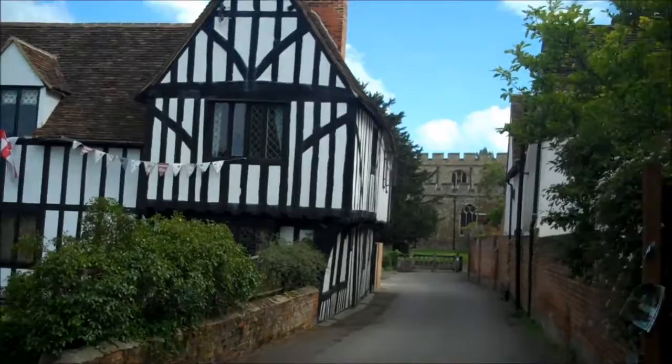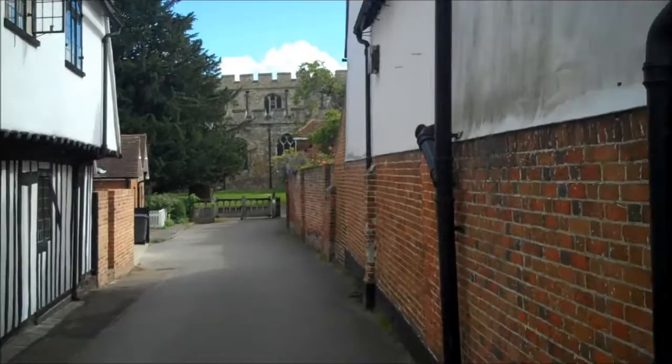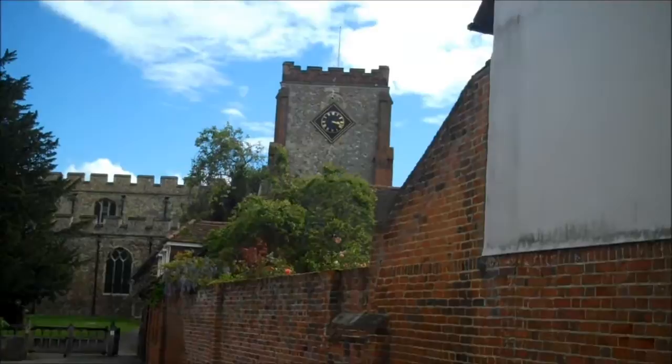That's a nice path down to the church. That house there, it's what? 16th century? And there's been a church here for at least 1,000 years. So this one looks Norman, so it probably places it 13th century. Could Robert the Bruce have been married in this church?